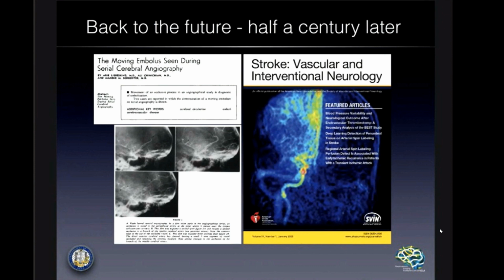I like to show this slide because it shows half a century of what has been achieved. This is actually a paper by my father when he was doing angiography at the very start of the Stroke Journal. And I'm proud to announce the new Stroke Journal that will be issued in 2021, Stroke, Vascular, and Interventional Neurology, where once again, the focus is on angiography and what we can do from a therapeutic standpoint.